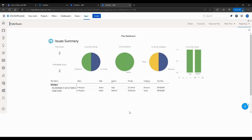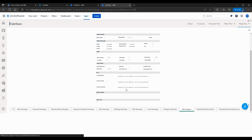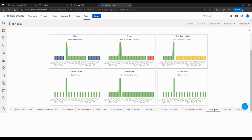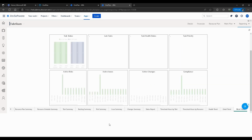Issue summaries, changes, a different status report. So you can have the status report that is within the tool, or you can have a separate one within Power BI. It's the same information, just done in a different interface. If you are using timesheet hours, there are timesheet reports also. This one doesn't have any timesheet. Trends, remember the snapshots that we did for the indicators here, you can actually see the history or where the status actually went off track for this one. And work trend.